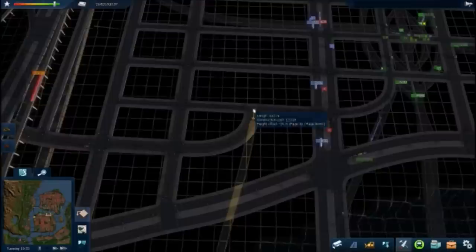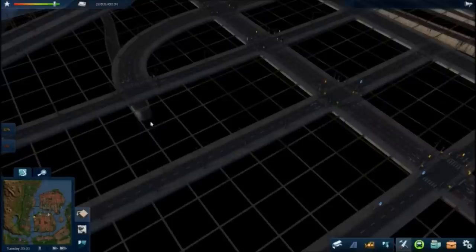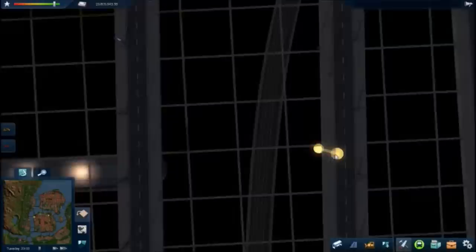I think another one here. Again, minus 24. 24 seems to be our level for this line. And I can build that one across to there. Now what level's this at?